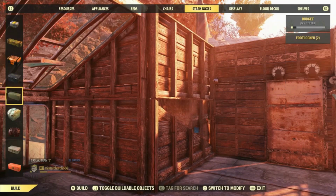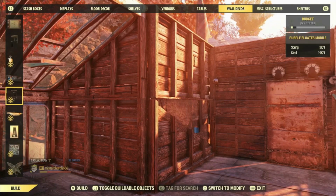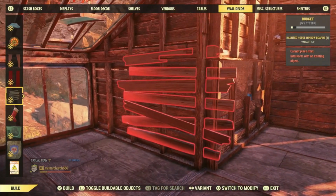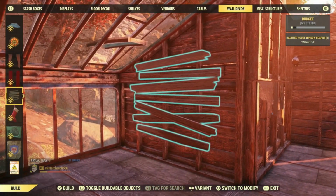Now, to add to the texturizing, I'm going to do something else here. I'm going to take these boards that you get with a haunted house bundle, and these are for putting over windows and stuff, and they'll go on the outside of the studs of the wall here.